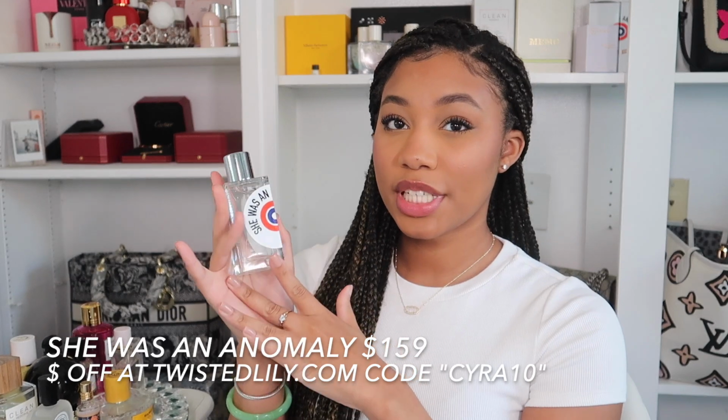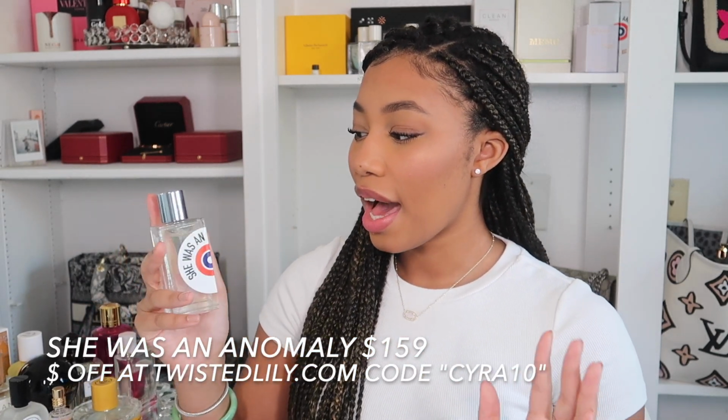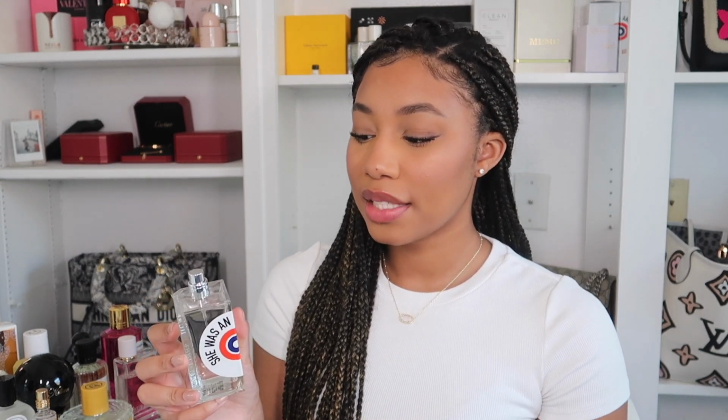Next is She Was an Anomaly from Untitled Chapter. I recently got this and I've really been liking it. Billie Eilish wears this perfume, by the way, you guys. This is one of those cool girl scents, very effortless, like a your-skin-but-better non-perfumey vibe. It has green tangerine, iris, musk, sandalwood, vanilla. To me, it just smells like a woody citrus. If you like scents that aren't perfumey, then I would 100% recommend this.